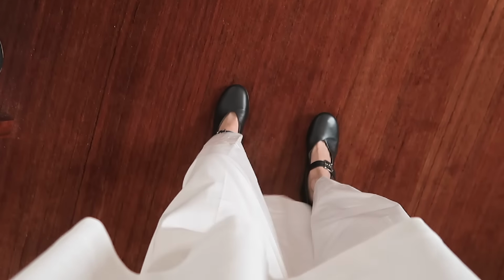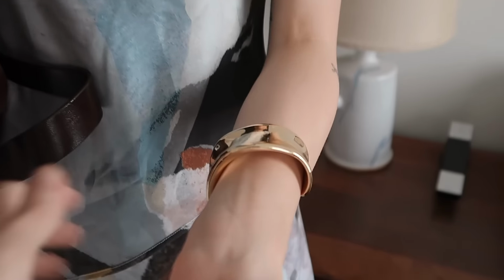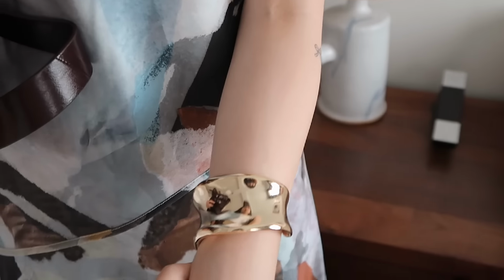Sister matches with me. Gorgeous silky dresses from COS. I love the pattern. They actually have the same pattern but in a two-piece set, right? The accessories are all from COS. So lovely. Yeah, we never do these kinds of chunky bracelets, but it's so pretty. Yeah. And the bag, oh my god.